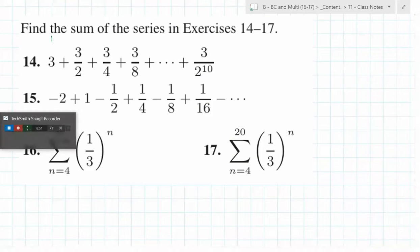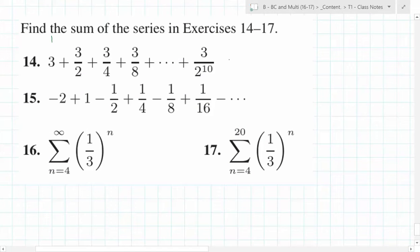Okay, get back to the board-ish. What's the ratio on this one? What's the ratio on the first one? 1/2. Nice. What's the ratio on this one? -1/2. Nice. Ratio on this one? Excellent.